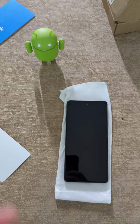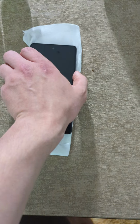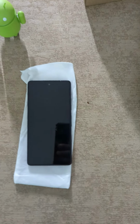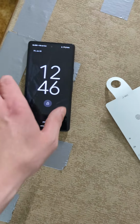Like I said, it seems to be working. The lock screen seems to be working how it should. It's turning on and off, and when I tap it, it turns on. So it seems to be working how it should, just like my Google Pixel 7a over here.